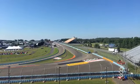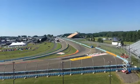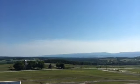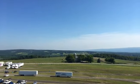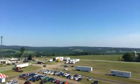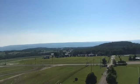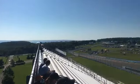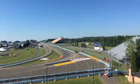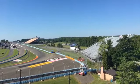Grandstands are getting filled up here at the top. You just can't beat the view. Not to mention the view behind. Look at this. There's Seneca Lake back there. Yeah, this has got to be one of the best scenic tracks as well. Plus we get the Jumbotron.